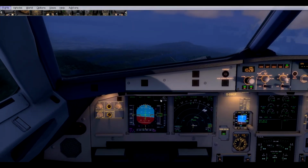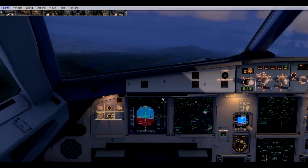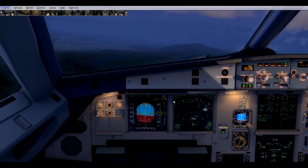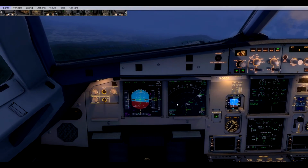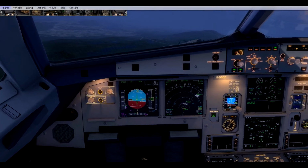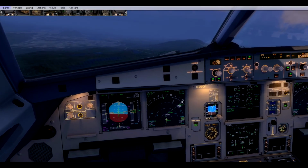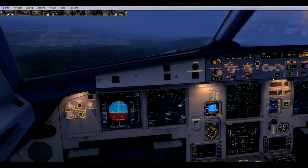So, that means that we're getting quite close. And I still can't see the runway, but oh well. Bring the flaps down a little bit more. Speed check, flaps 2. And I think the diamond is moving.